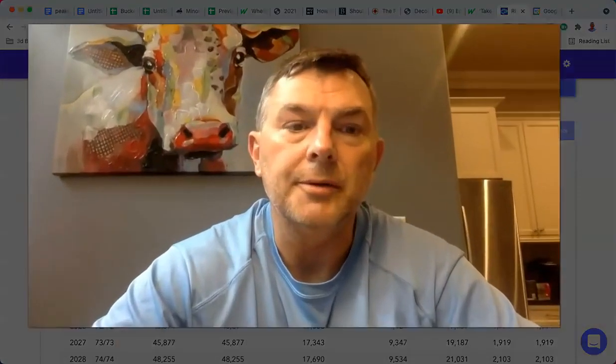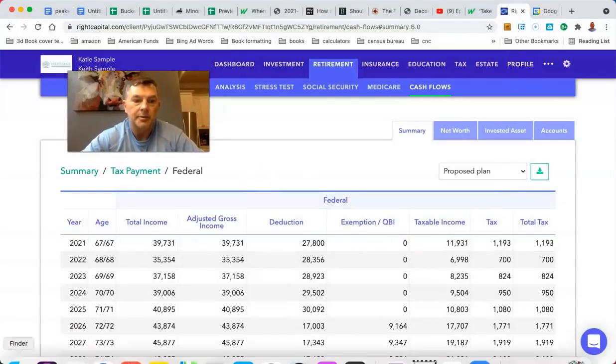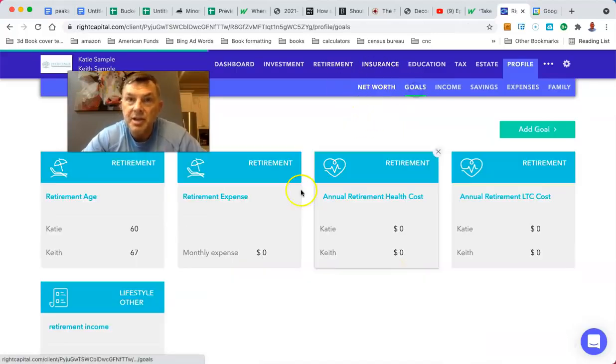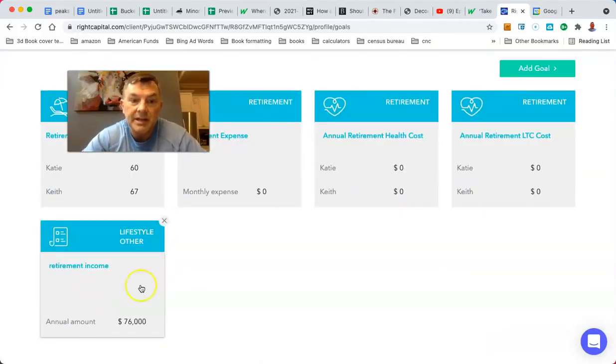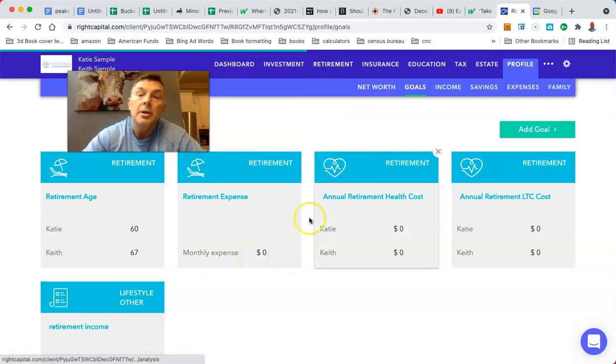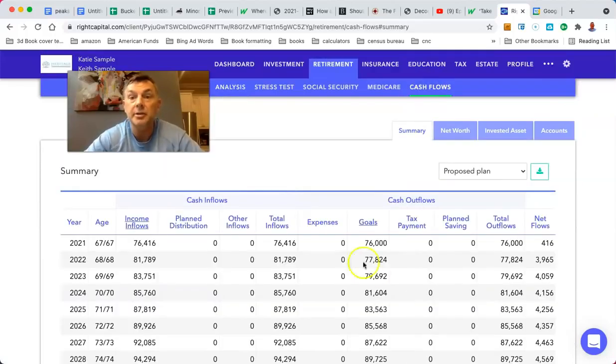Again, I just want to be clear. Well, let me just show it to you real quick. We're going to go back and let me pause. All I did is I did not include Katie's 401k in the plan, and I went back and I changed the amount of income they need from 96,000 to 76,000 bucks. All right, so if we go back to retirement, we're going to see that we have no taxes at all, right? None whatsoever. Why? Because there is no taxable income. Because when Social Security is your only income, there's no taxes.